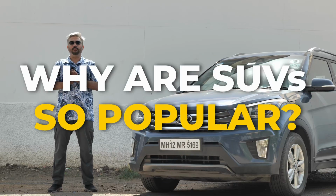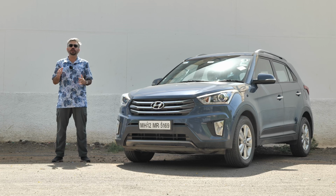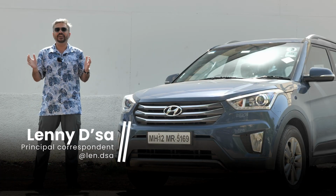Why are SUVs so popular? Well, it's because they inspire adventure. They give you that king of the road feeling sitting high in the car, and you can take them on incredible adventures. But not everyone can have a weekend dedicated adventure rig.